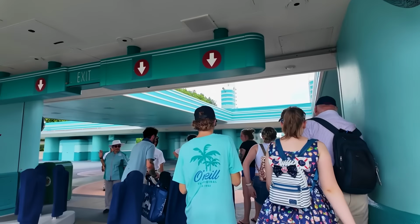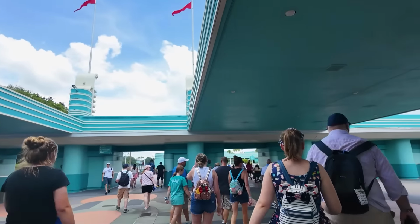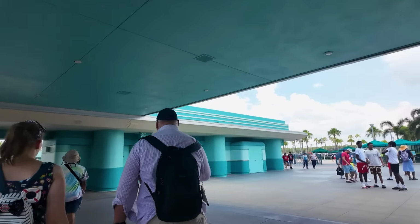Yeah. And just like that, we are saying goodbye to Hollywood Studios, but that's not the end. We've got a little bit of time left, so we're gonna see what we're able to do. First things first, we're gonna head over to the Disney Skyliner. All right, this is it.